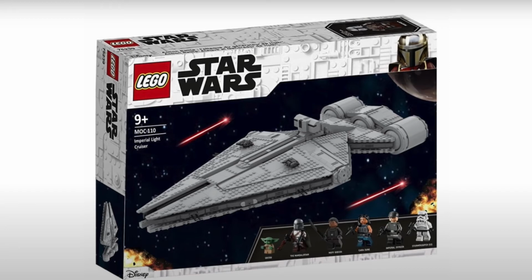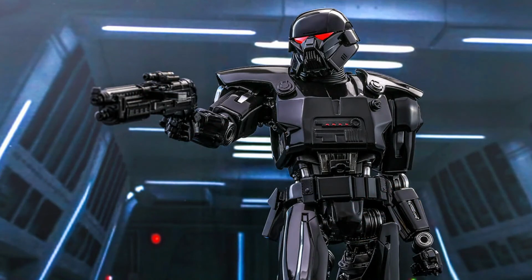But there's also going to be one more kind of mystery figure in this set, but I would assume this to be a Dark Trooper, which is really exciting to get this Dark Trooper in this set. Hopefully we will, because it does appear in this set essentially in the show, and that would be really awesome to see a Dark Trooper finally in LEGO form.